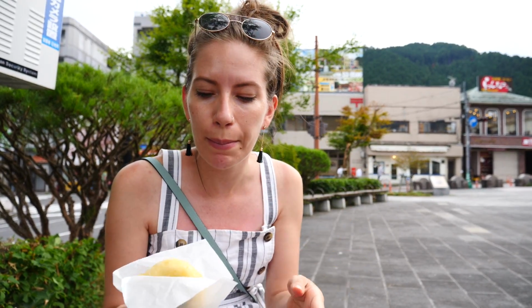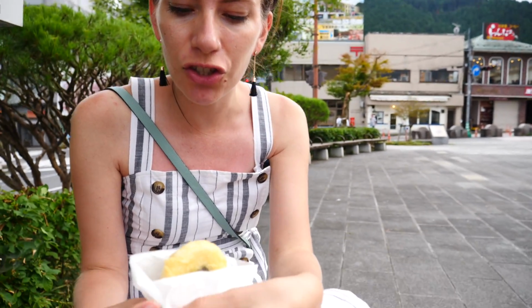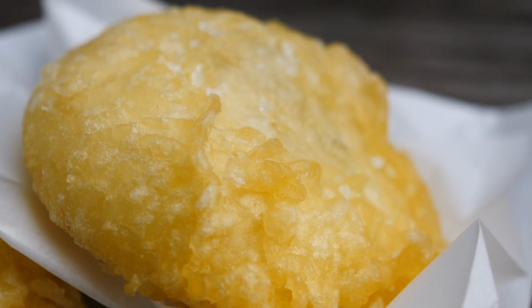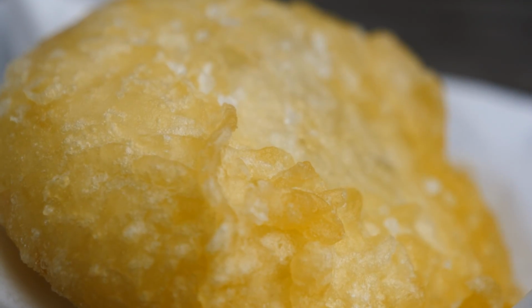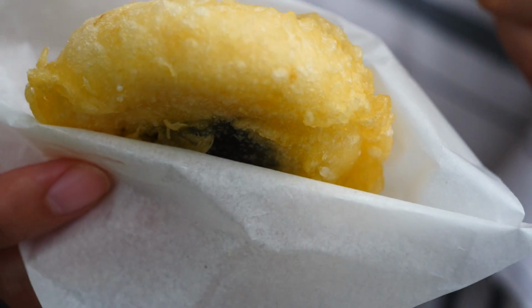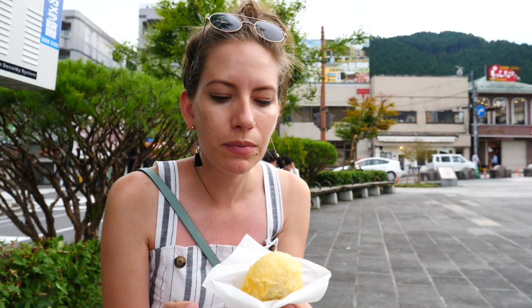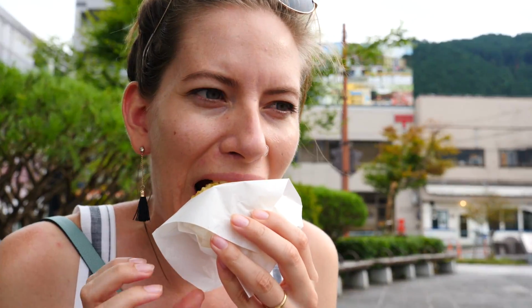So we waited until we got back to Nikko, because right across from the train station there's this little shop and they sell Yuba manju, which we already tried yesterday. So good. But basically it's the tofu skin. It's been deep fried. Inside it is stuffed with the red bean paste, and outside, it has a little bit of salt sprinkled over. I think they're called azuki beans, right? I think so.